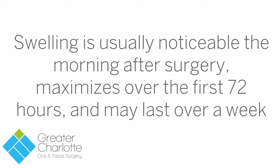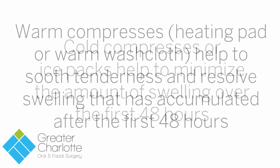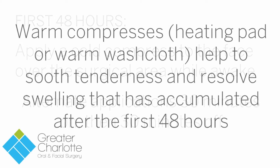Swelling is usually noticeable the morning after surgery, maximizes over the first 72 hours, and may last over a week. Cold compresses or ice packs help to minimize the amount of swelling over the first 48 hours. Warm compresses, such as a heating pad or warm washcloth, help to soothe tenderness and resolve swelling that has accumulated after the first 48 hours.